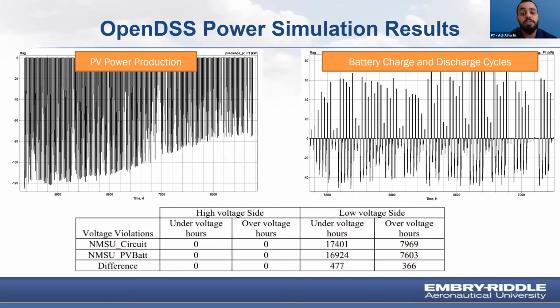Here are some of the results of a 6-month simulation in OpenDSS. On the left hand, the graph shows the production of one of the PV systems, and on the right hand, the graph shows the battery charge and discharge power. The negative value means that the battery is discharging, and the positive value means that the battery is charging.